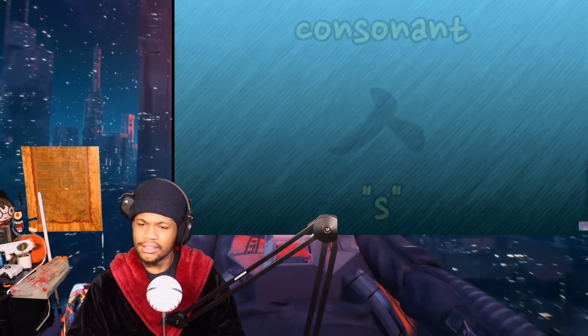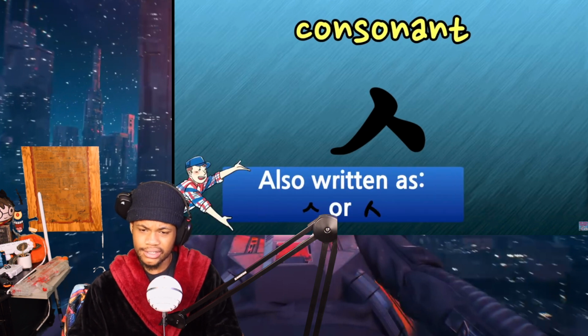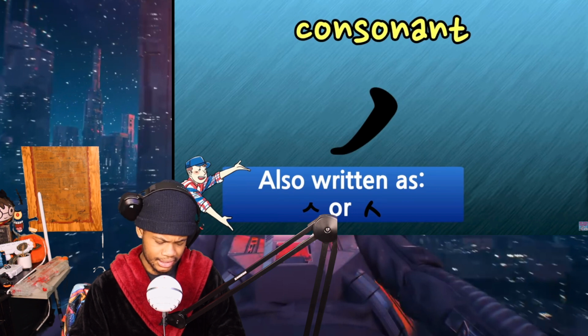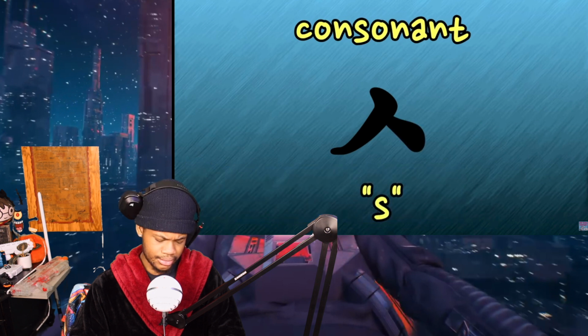Here's another consonant. To draw it, start at the top and draw a slightly curved line going down and sideways to the left. Start again from the top, and this time, draw a similar line to the right. Practice writing this on your own a few times.